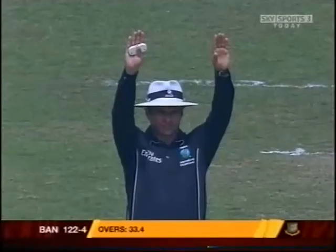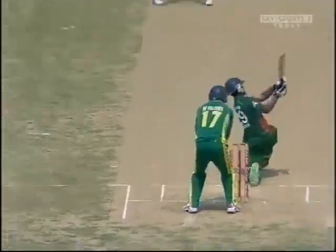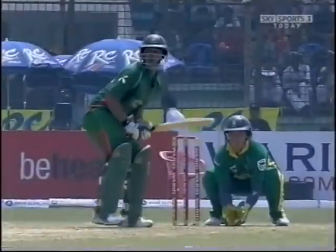Picked it from outside the right of off stump, and he's cleared Amla at deep mid-wicket, and it's gone the distance. First 6 in this innings. Well, Bangladesh doing the right thing, having a go at the part-time off-spinner. As we said, there's no real need for JP Duminy to bowl at the moment, but Bangladesh taking him on, and that's the right way to go about it. They've got to try and get some momentum in this innings.